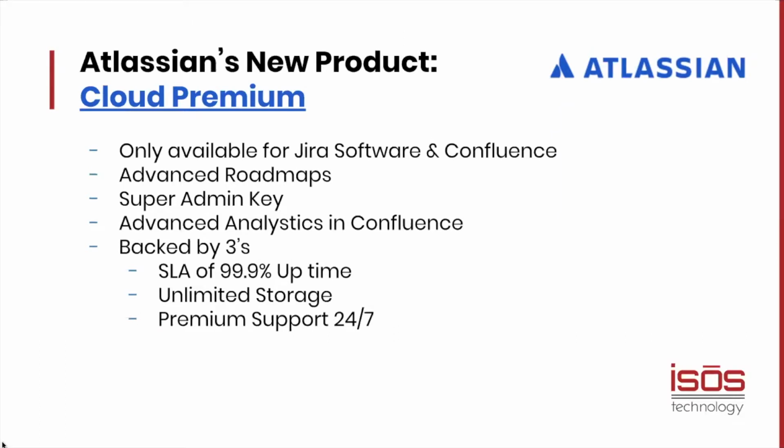And Atlassian's big promise is to back this Cloud Premium with 3 S's: an SLA of 99.9% uptime, unlimited storage, and with premium support, 24/7 access that's ready to help you with absolutely anything.